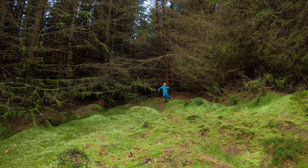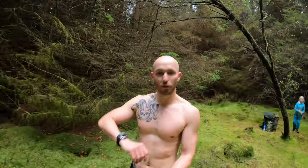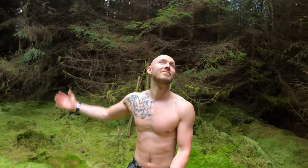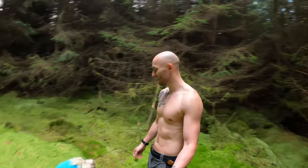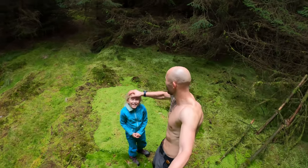Sprint! Yeah! Now, we've got 3 hours till we get picked up. So we've just been out here doing exercise in the fresh air, enjoying nature, baby. Woo! Yeah, that echo? In the middle of nowhere, deep in the heart of the forest. You enjoying yourself, Aurora? Yeah. Look at that little cute smile.